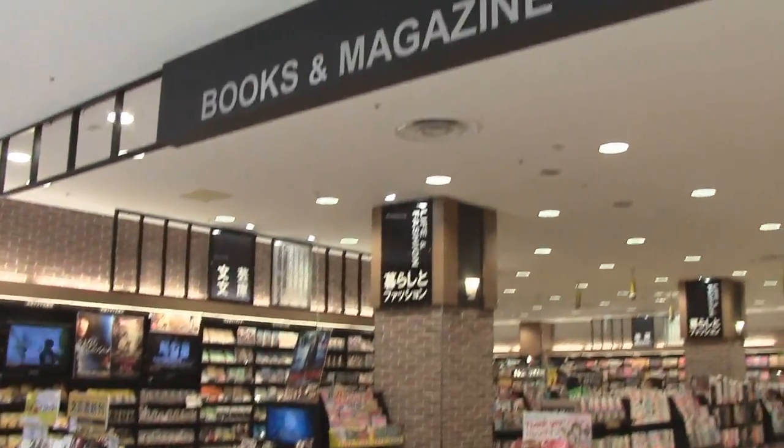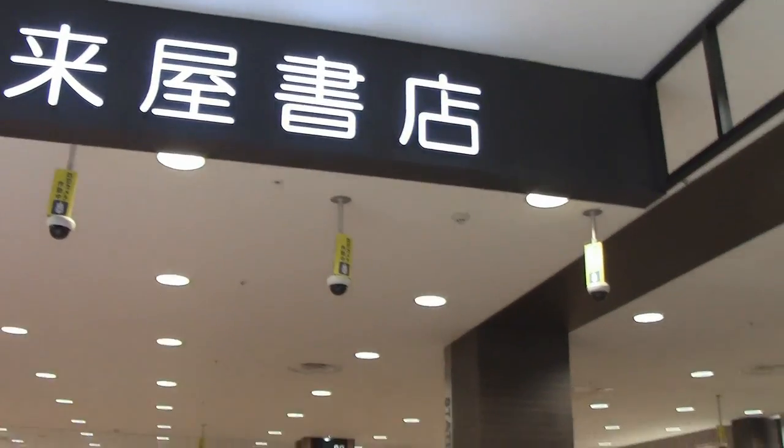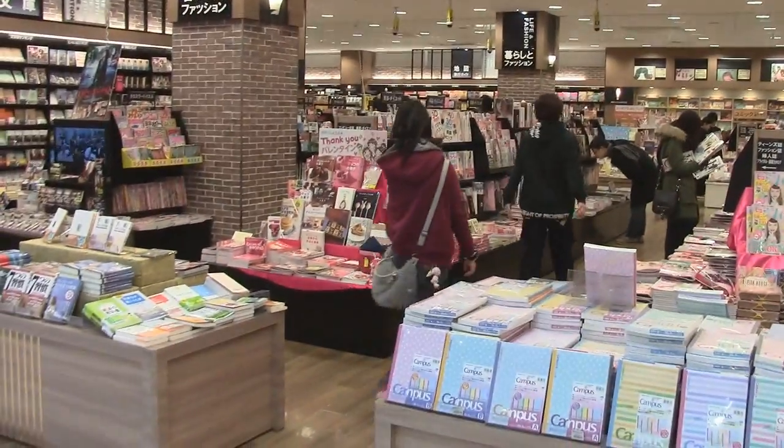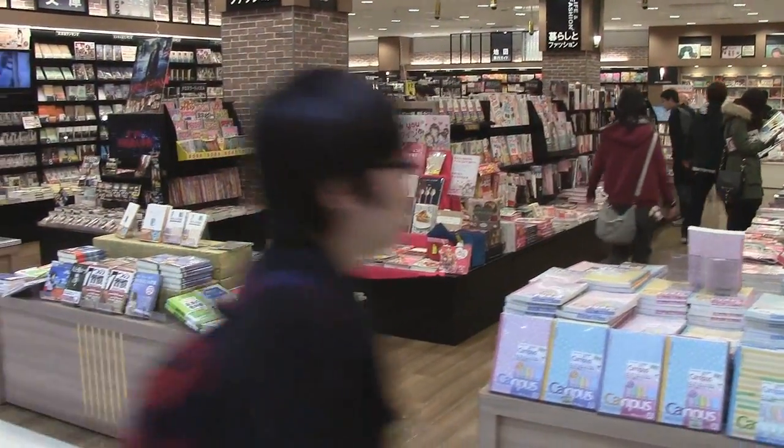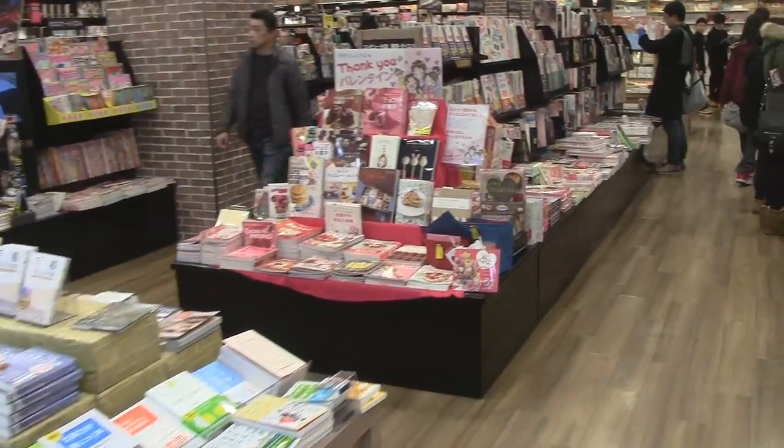Instead, it's always fun to go pass the time, like a lot of other people here, with the age-old, what do you call it? Tachiyomi. The age-old tradition that they're trying to do away with. Basically, you stand there and read without buying.